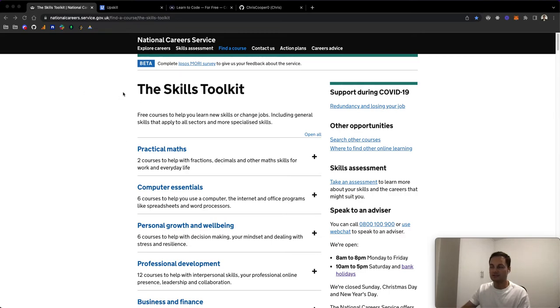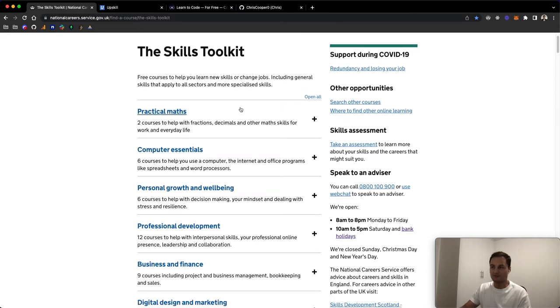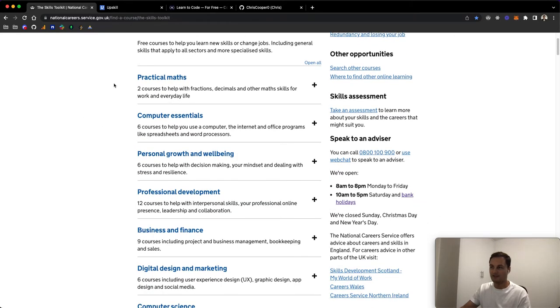So, as you can see here, I've got the Skills Toolkit from the government. This is UK government, sorry if you're watching from another country, as part of the National Careers Service. I believe this was set up in the early days of the pandemic, to help with redundancies and furloughed employees, getting them set up with some courses or trying to upskill themselves. You can see here, learn new skills or change jobs. That was really the goal of these courses, and they're all completely free.